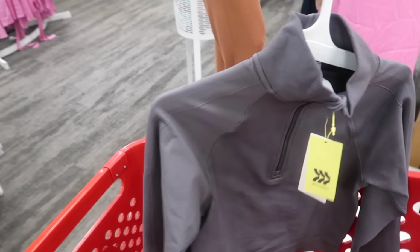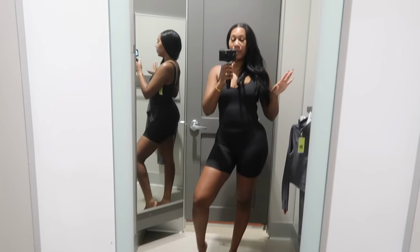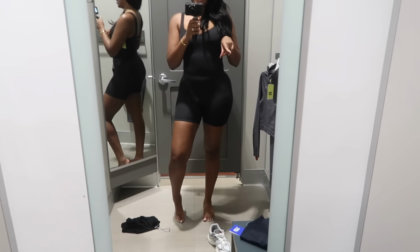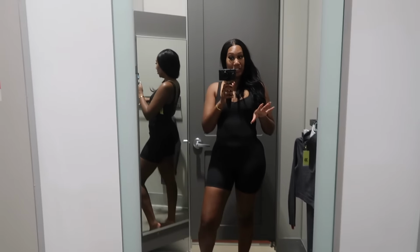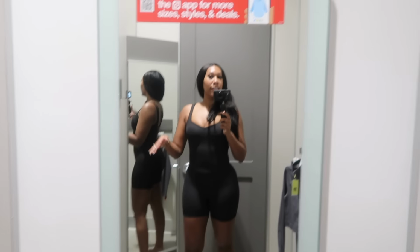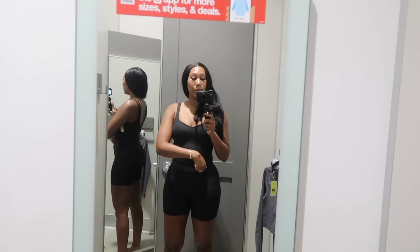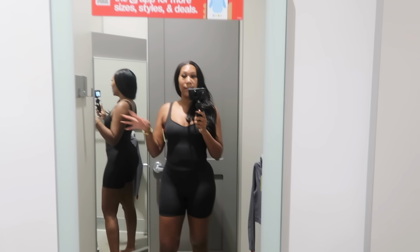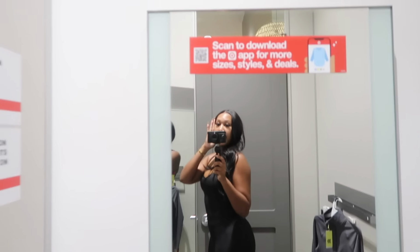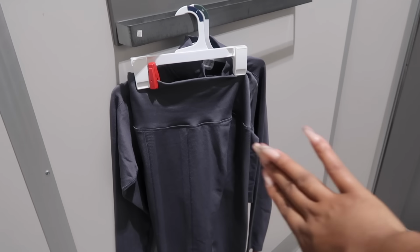We'll see when I get home. If it doesn't work, I'm gonna send it back. I think I'm gonna get this one because it's gonna be hot when we land, like 100 and something degrees. So this is on clearance, $15. Put my little sweater around my waist, cover up on a plane, and call it a day. So yeah, okay. And this set right here was a no.